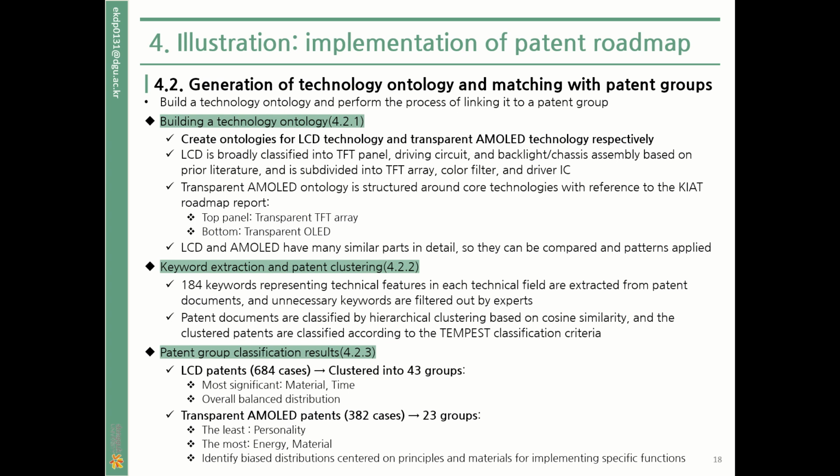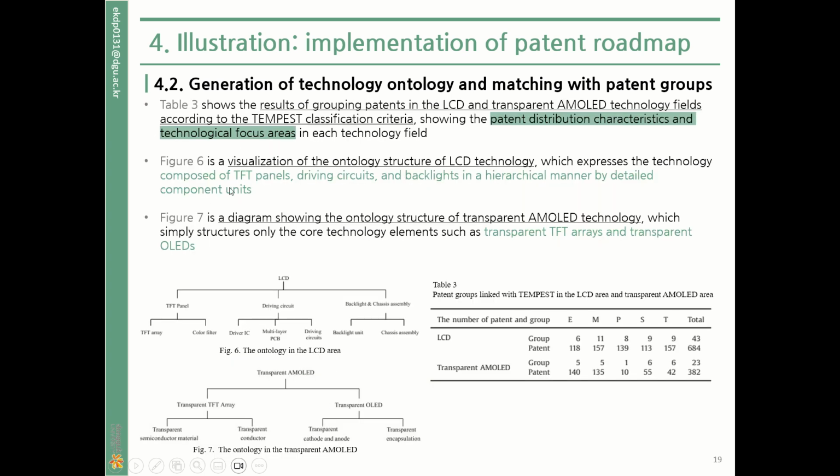hierarchical clusters based on cosine similarity, and the clustered patents are classified according to the TEMPEST classification criteria. The patent group classification results are as follows. And Table 3 shows the characteristics of patent distribution and the technological focus of each technology field, because of grouping patents in LCD and transparent AMOLED technology according to the TEMPEST classification criteria.